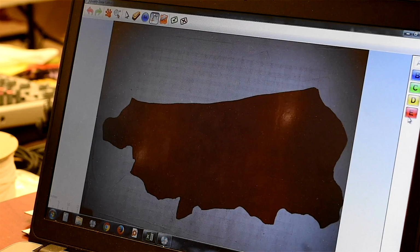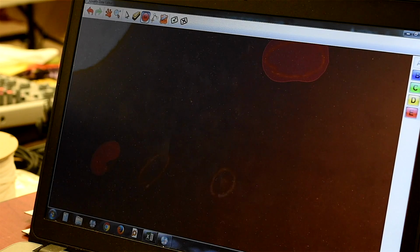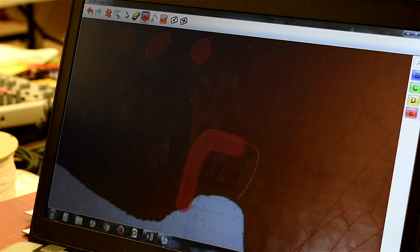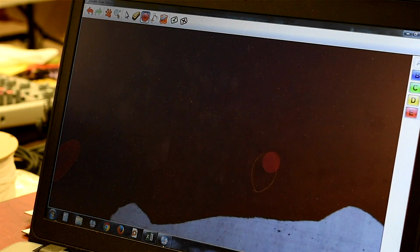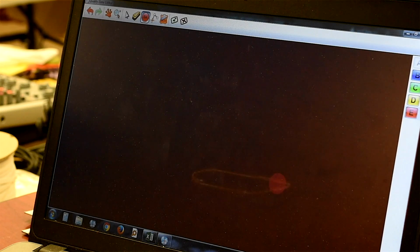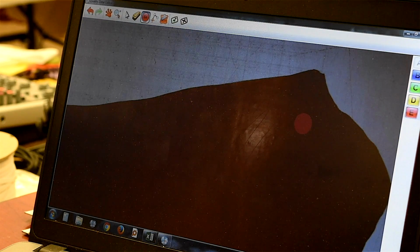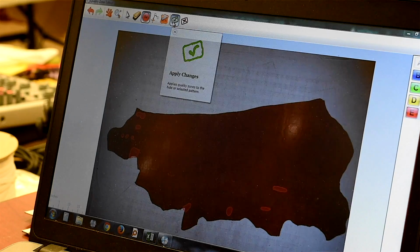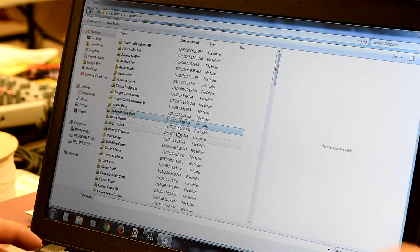We're going to go into the other part of the system for quality control and actually find these areas that we want to go around, and we'll mark them just literally like Microsoft Paint. We'll select those areas and the system will know to take our patterns and go around those issues. All right, that looks like that's all we have. So I know we're going to get a high yield now.